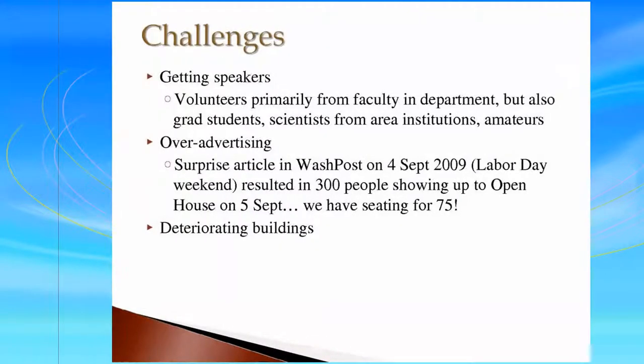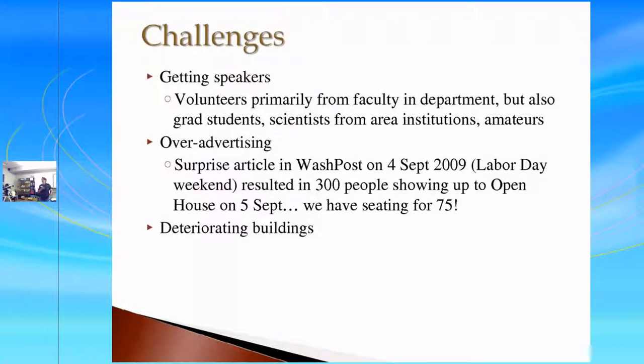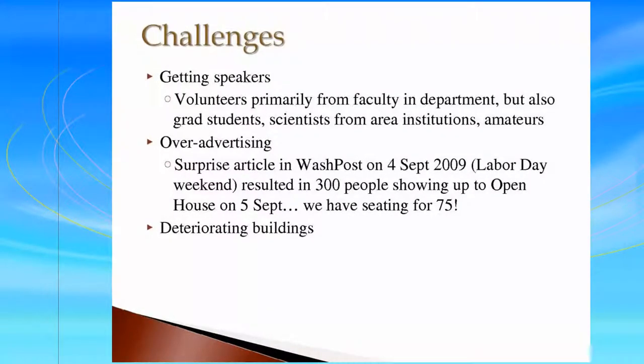Over-advertising: sometimes we don't know about articles that are published about us. For example, in 2009, Labor Day weekend, they did a nice, wonderful spread about if you can't get out of town, here are the top 10 things that you can do in 3 hours locally. Number 1, go to the UMD Observatory. And this was published on Friday, 4 September. And we had open house on 5th of September, and we had 300 people show up. It was an interesting night.